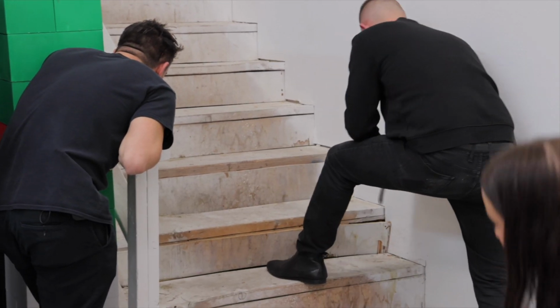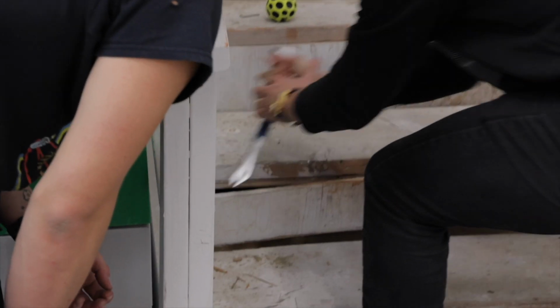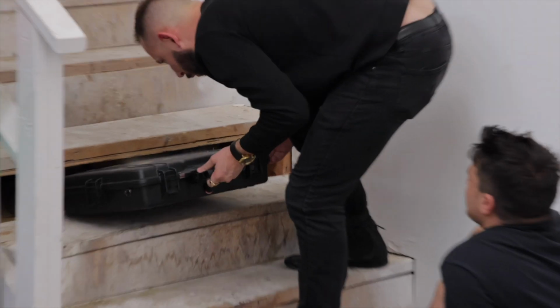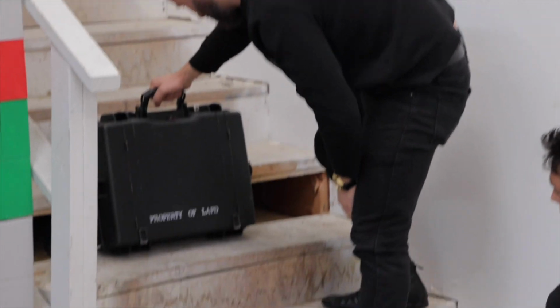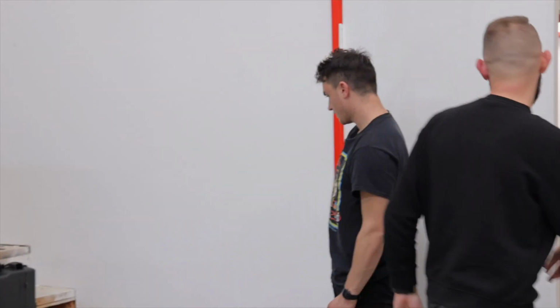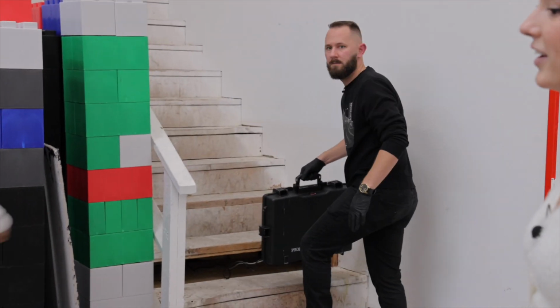Oh. Dude, that is not coming off. Oh my gosh. What? There's something in there. Under one of the stairs, there was indeed a case labeled property of LAPD, and it was wired even further under the stairs itself.